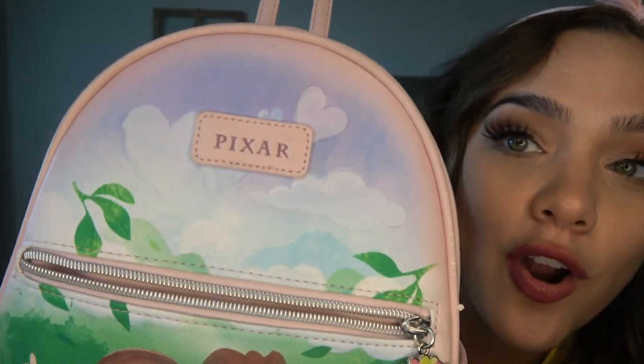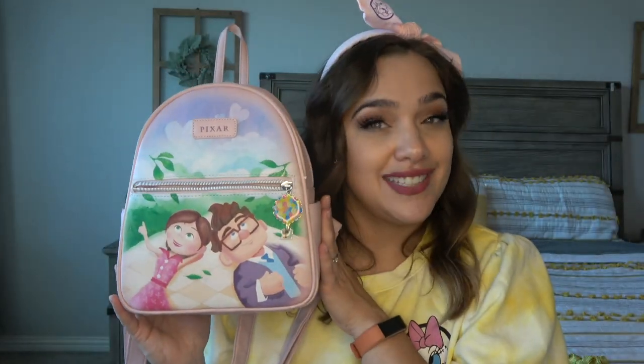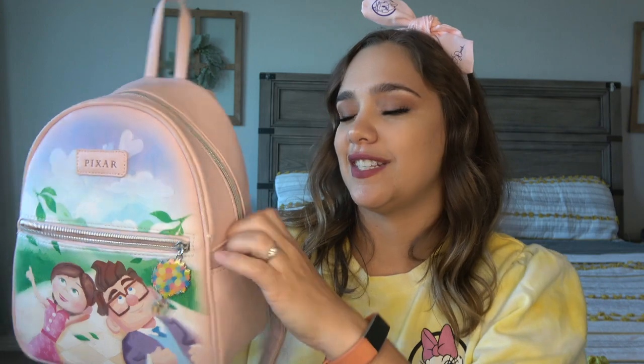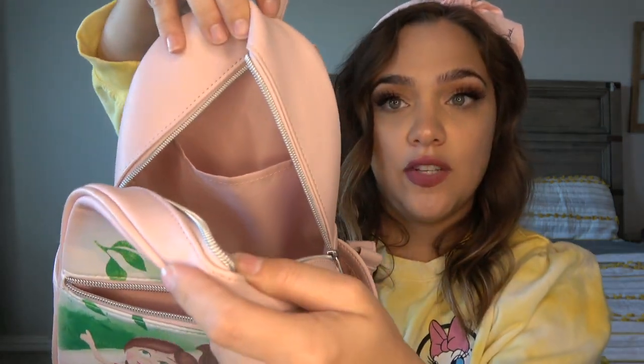We do have a front pocket feature. Even the clouds are hearts. Can you even? This is usually my Valentine's Day bag. I switch into this one around Valentine's Day. We do have side pockets on this one. And then the inside does feature a non-zipper pocket that matches the outside of the bag.